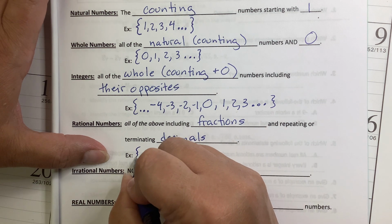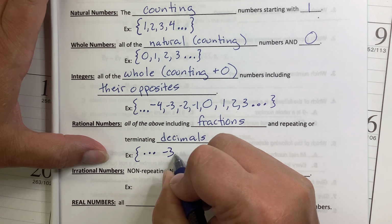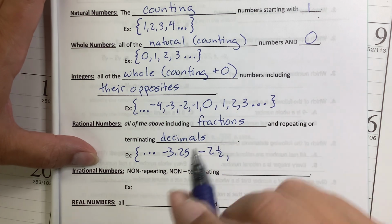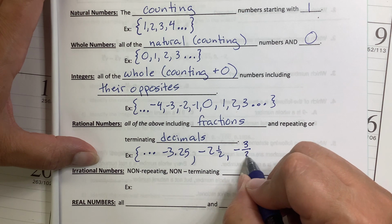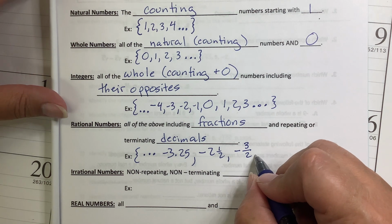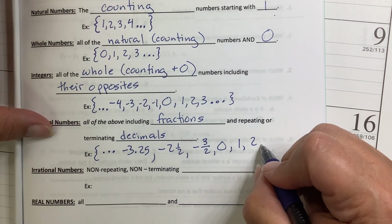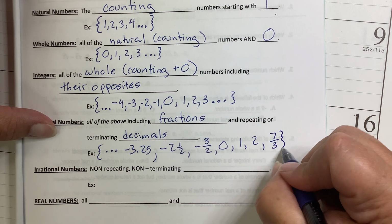Okay, so let's do dot, dot, dot, -3.25, and say -2.5, and say -3/2. All of those are rational numbers. So is 0. So is 1, so is 2, all the numbers that are going to make sense, all the rational numbers. So is 7/3. Those are all rational numbers.